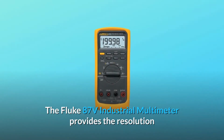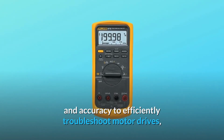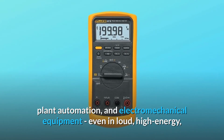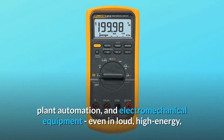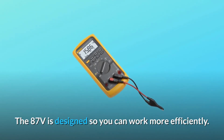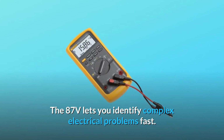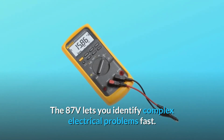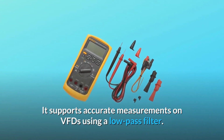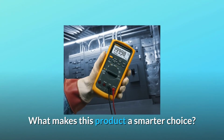The Fluke 87V Industrial Multimeter provides the resolution and accuracy to efficiently troubleshoot motor drives, plant automation, and electromechanical equipment, even in loud, high-energy, and high-altitude locations. The 87V is designed so you can work more efficiently. The 87V lets you identify complex electrical problems fast. It supports accurate measurements on VFDs using a low-pass filter. What makes this product a smarter choice?